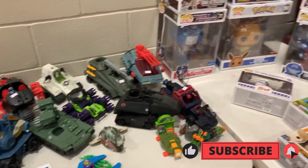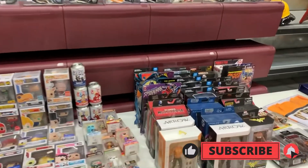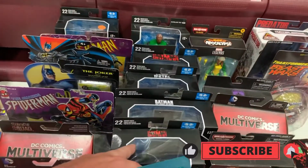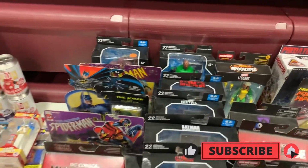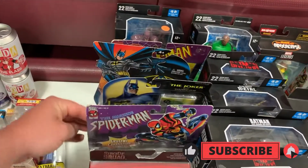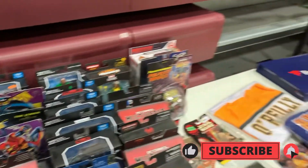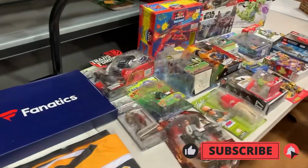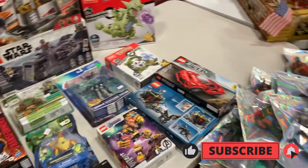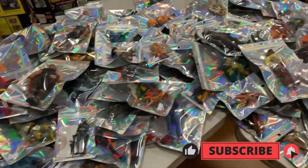A little bit of G.I. Joe, some TMNT. A lot of Funko. Some wrestling. Some of the newer Batman stuff. New Spider-Man. Got some Batman Legends. Stan Lee. We got a lot of miscellaneous here, some Marvel, a little bit of TMNT in there, some G.I. Joe.